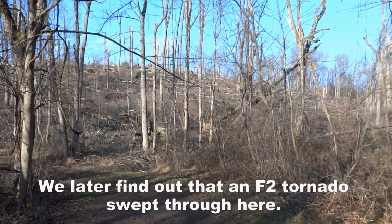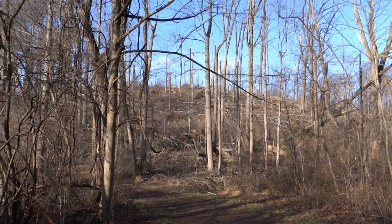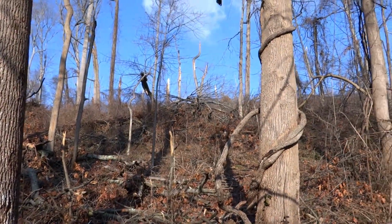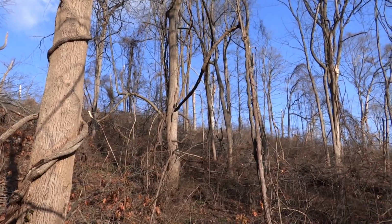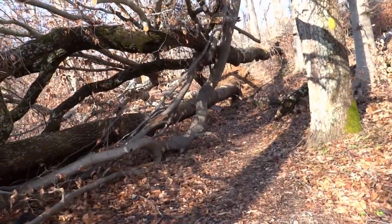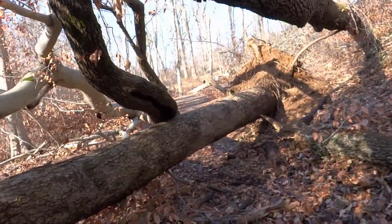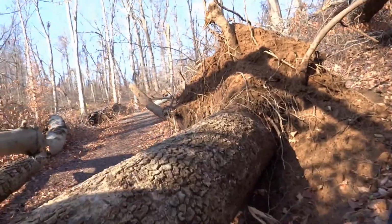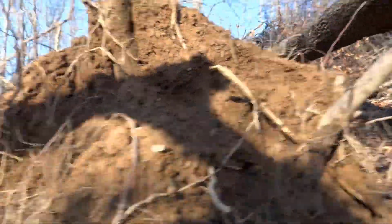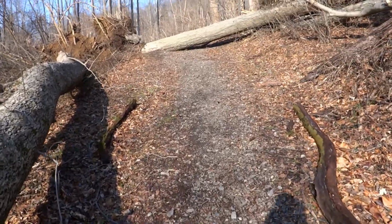There's a lot of blowdowns up there. Almost like a tornado ripped through. That is wild though. Look at that damage. Yeah. Alrighty. Too much, too much. It looks like it gets easier as it goes on.